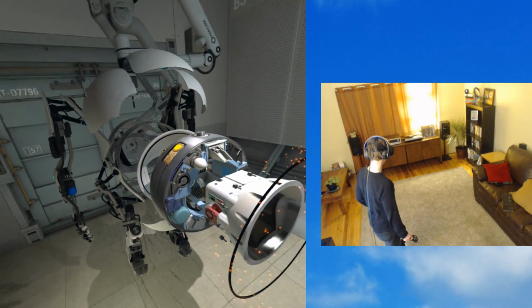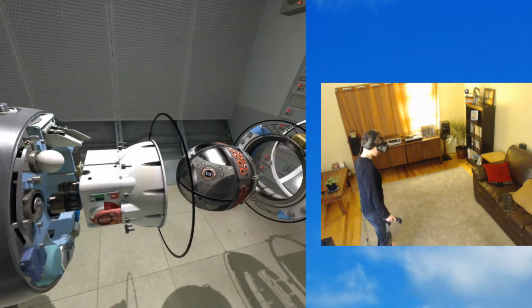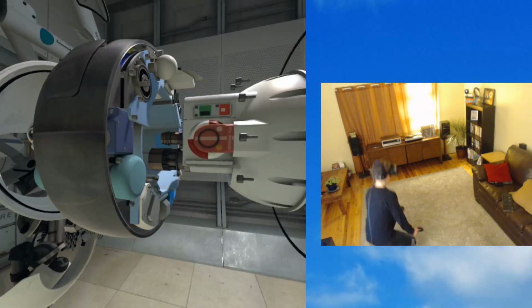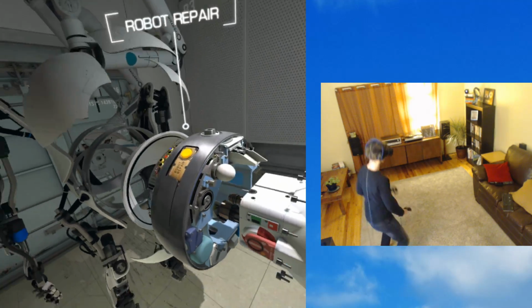Wow, look at this. This is cool as hell. I mean, I'm sure it looks pretty cool on screen, but being able to get underneath it and look at all the little details, just very, very cool.